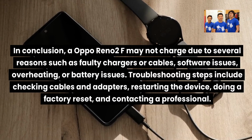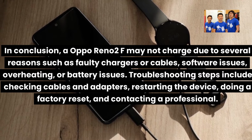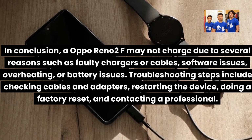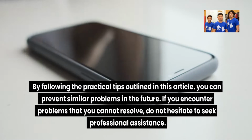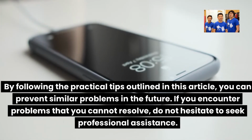In conclusion, an Oppo Reno2 F may not charge due to several reasons such as faulty chargers or cables, software issues, overheating, or battery issues. Troubleshooting steps include checking cables and adapters, restarting the device, doing a factory reset, and contacting a professional. By following the practical tips outlined in this article, you can prevent similar problems in the future. If you encounter problems that you cannot resolve, do not hesitate to seek professional assistance.